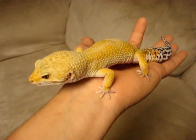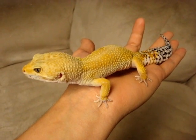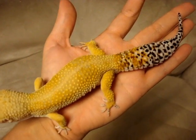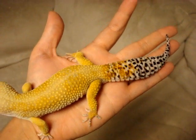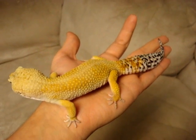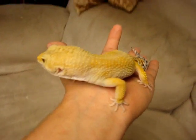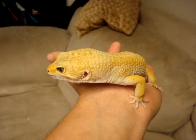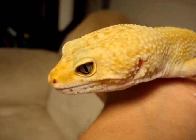This is Sebastian, my male leopard gecko. He has calmed down so much since I've had him, and he's fattened up quite a bit. Look at that nice plump tail there. He's gone from about 62 grams when I got him to about 85 now. And he doesn't try to jump out of my hand anymore. Look at his cute little face.